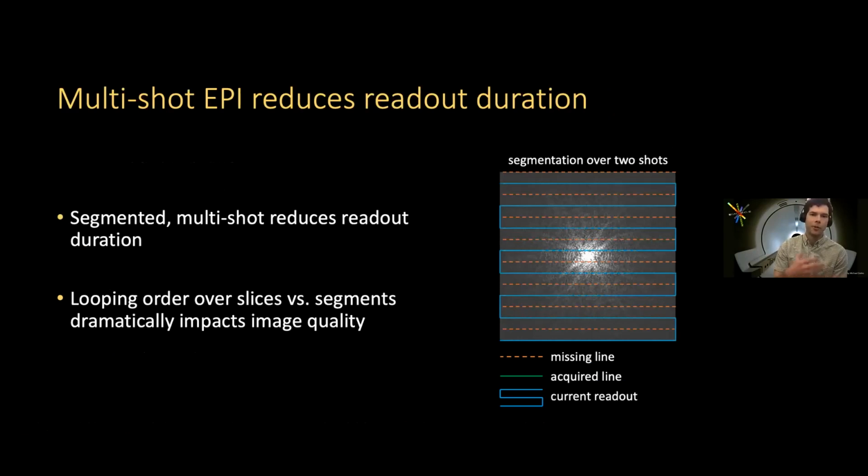So one technique for overcoming this readout duration limitation is to go back to multi-shot echo-planar imaging, which used to be a popular technique before parallel imaging came into vogue. What this does is it segments our EPI readout across multiple shots, in turn reducing the readout duration of any given shot. But we know that the order in which we loop over slices, if we're doing a multi-slice EPI acquisition, versus segments has a dramatic impact on image quality.